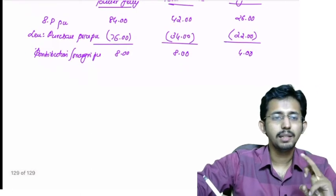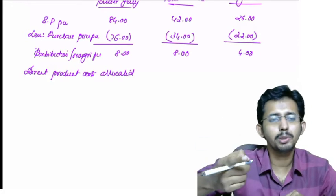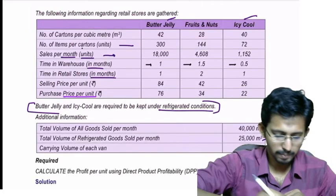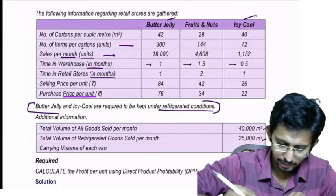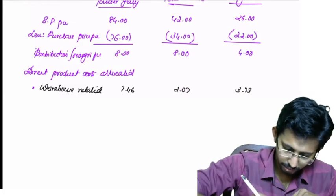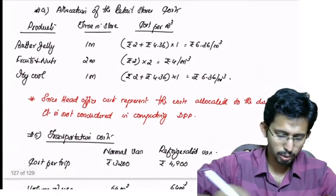Okay, then what you have to do? You have to allocate the direct product cost. First, it should be based on the meter cube, then you convert into per unit. So first is warehouse related. How much do you have? 7.46, 2.07, 3.73. Then retail store related. What is retail store related? Retail store related will be 6.36 and 4 and 6.36.